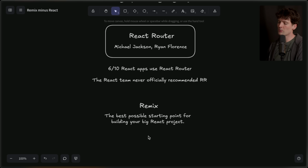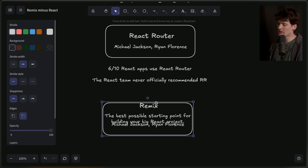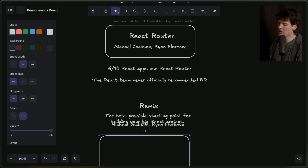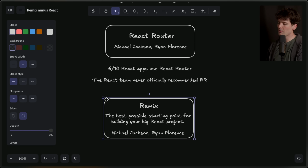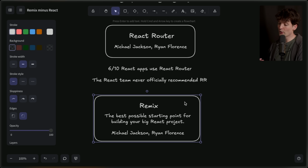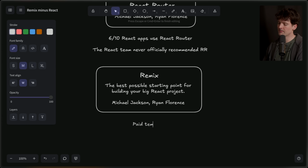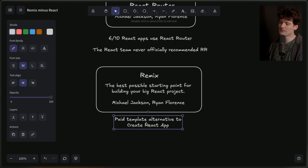But that's all Remix was originally. Michael and Ryan built Remix with the very specific goal of being the ultimate Create React App alternative, both because they saw all the mistakes these companies were making, but also because they felt a little burned that React Router wasn't part of Create React App. So Remix was originally a paid template alternative to Create React App. You would pay a yearly fee for access to it. They'd give you the GitHub repo, and you could use that to start your new project. And they made a couple crazy bets.